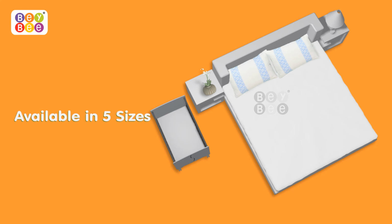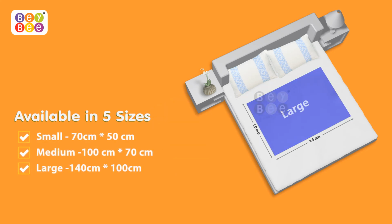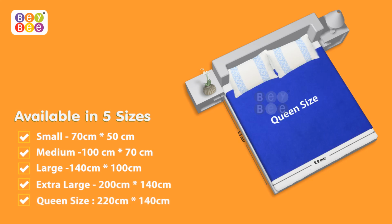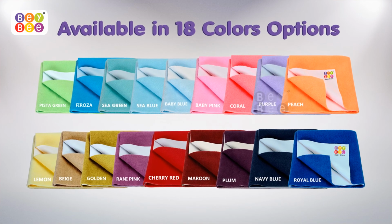Available in 5 different sizes: small, medium, large, extra large, and queen size. BeyBee Dry Sheets are available in 18 color options.